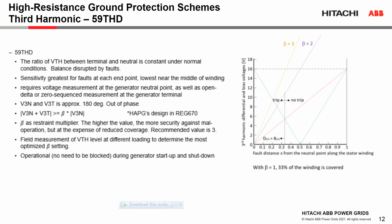During commissioning, you need to know, you can consider that as your slope, right? How sensitive or how biased you want your slope, just like how you set up a differential protection for a transformer or a generator. The lower the slope, the more sensitive. The higher the slope, the less sensitive, and less sensitive means you will cover less of the winding. Okay, so that's the idea. The advantage of this scheme is that it's operational; it does not need to be blocked during generator startup and shutdown.